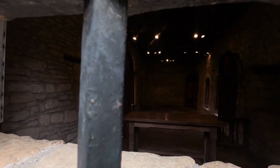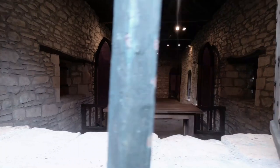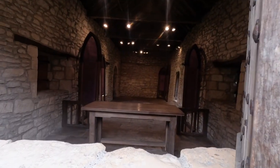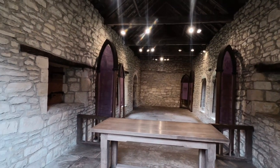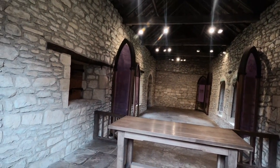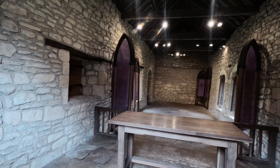There we are, you can look inside here. Oh yeah. I bet you can normally go in there. Yeah, I guess in normal times you'd be able to go in there. Gives you a lot of detail.